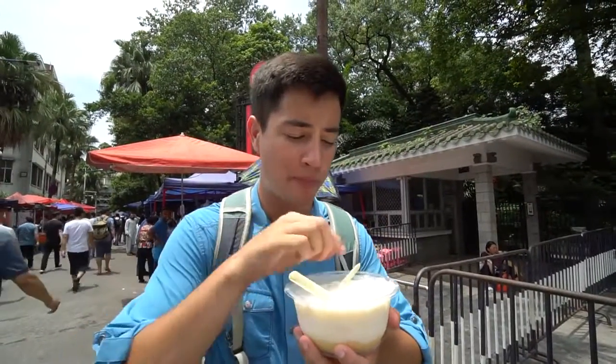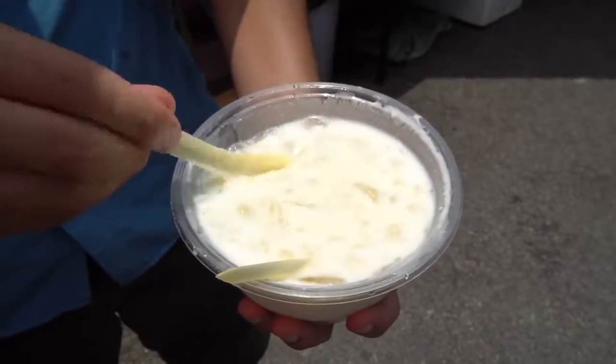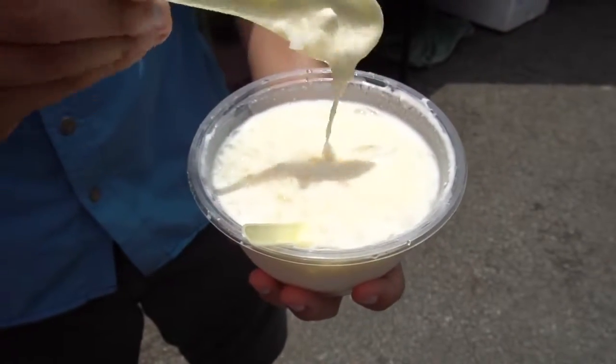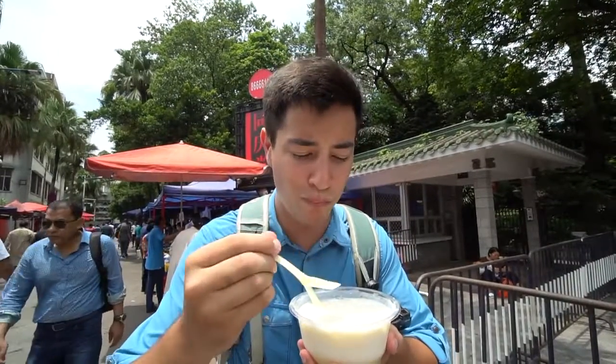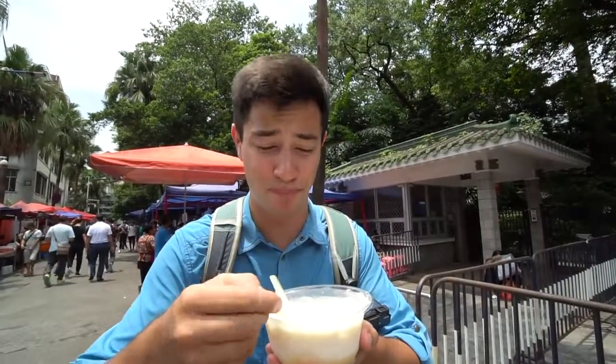Oh, yum. Oh, super sour and super refreshing. Not too sweet at all, but that yogurt is where all that flavor is coming from. Super velvety smooth and nice and sour. Oh man, that's delicious. That is perfect for today because it is smoking hot out here in Guangzhou.